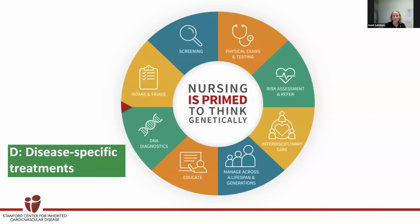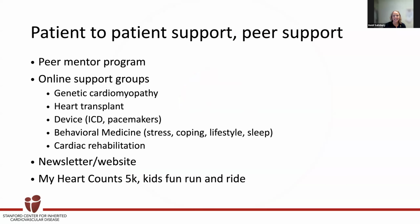Next slide. So when we think of our model, with advancements in the biotech space, we are now thinking of the D not just as DNA diagnostics, but as disease-specific treatments that are hopefully coming into play for patients who have identified variants. Next slide. I want to circle back to how we get there. How do we get to the place where we can identify our genetic variants and potentially have access to new treatments as they come down the pipeline, access to the correct testing, the correct information, community?